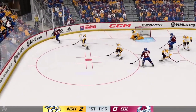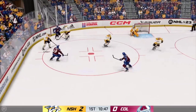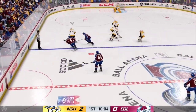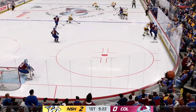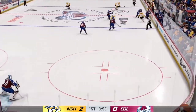Shot! Oh, what a save in front! Strong fundamental save there. You make the save, you get it to the corner. That's puck control. The Avalanche have possession along the boards. Nashville's looking to break out of their own end. Quick feed to Trenin. Colorado's gained possession. Oh, they had the right idea, but couldn't make that play with the pass.